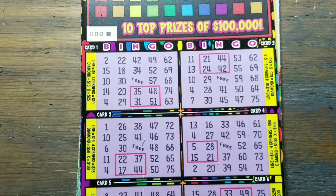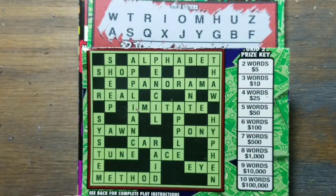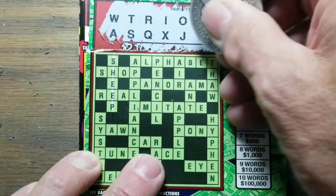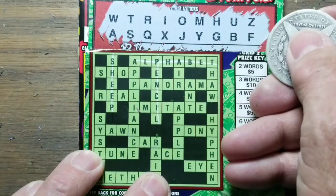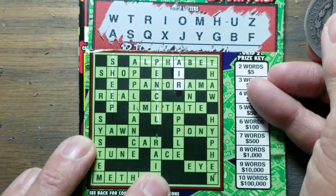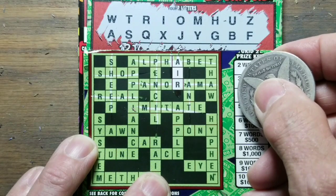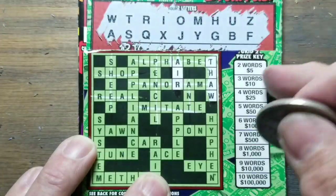There's also a bonus area at the bottom where you can find a cash amount and win the amount, which would be nice. Okay, let's see what we got here. No E, no L, and no N. Let's get rid of all the words with E's, L's, and N's. Well, we have air. No P for shop. E, L, and N. T, H, A, W. Well, we have a winner. We've got two words. Now, can we find more?